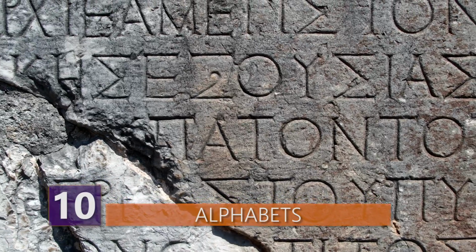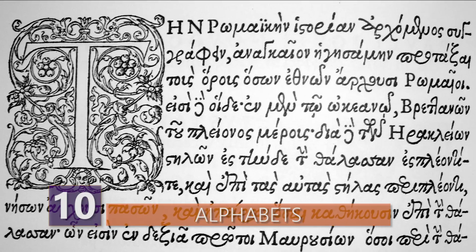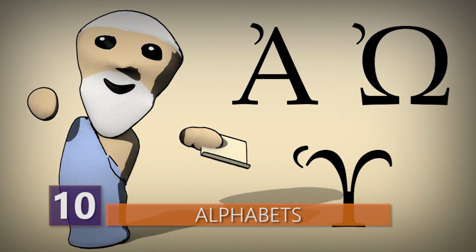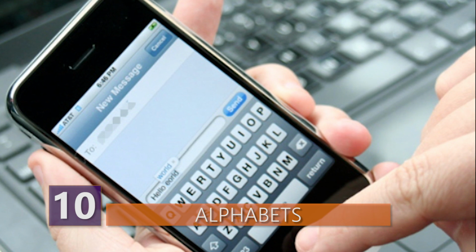The creation of the Greek alphabet inspired the creation of many other alphabets still used today. Of course, languages have evolved and will keep on evolving with time, but the original idea of writing down vowels and consonants hasn't changed much, which is exactly how we write today. Well, not everyone. You should see how some of my friends text.